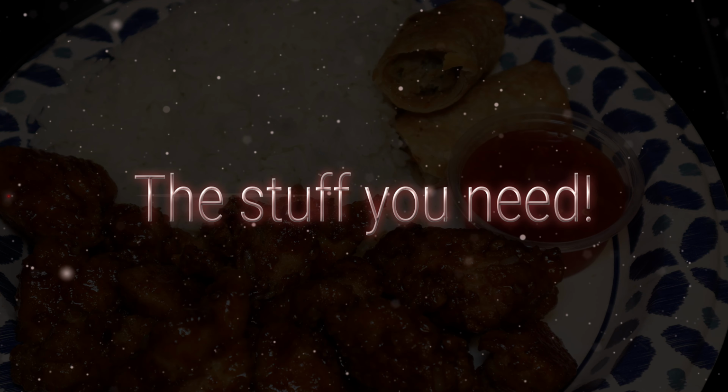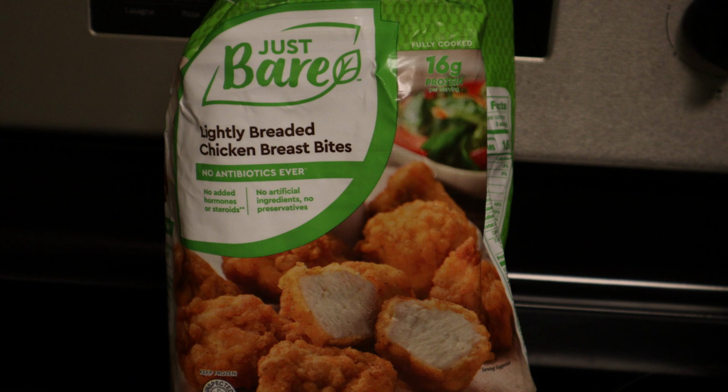The stuff you will need. Did you guess that you would need chicken to make this? Hope so, otherwise you weren't paying attention. Yeah. This is the specific chicken that I like, but if you have other preferences, then go for it. Keep in mind, any flavor in the breading will augment the flavor profile of the sauce.